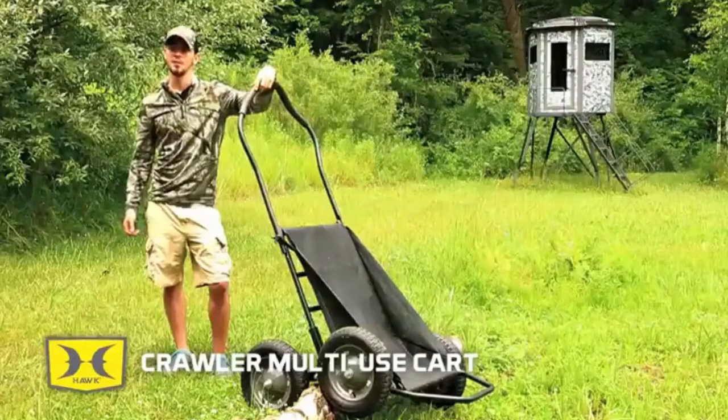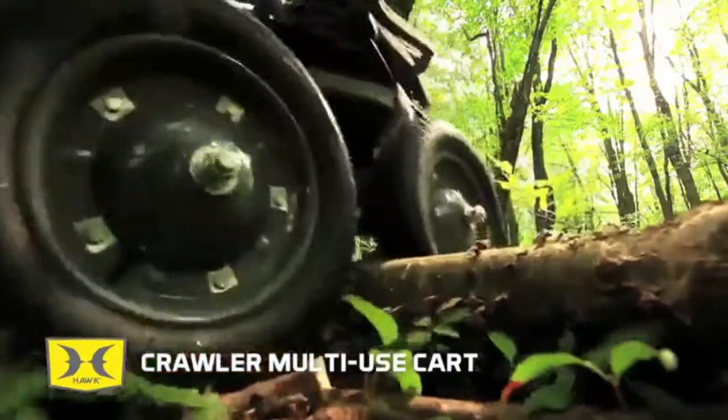This season, make hauling game and gear as easy as it can be with the Crawler Deer Cart.